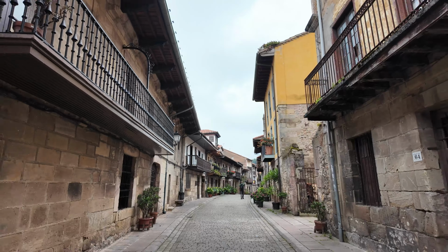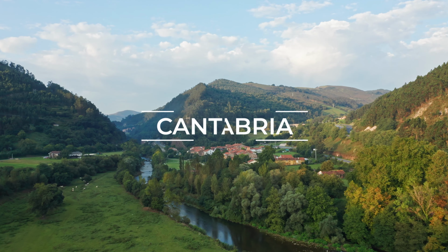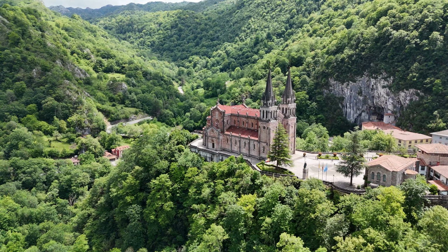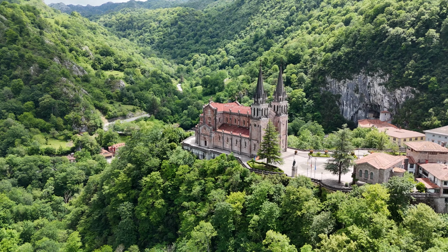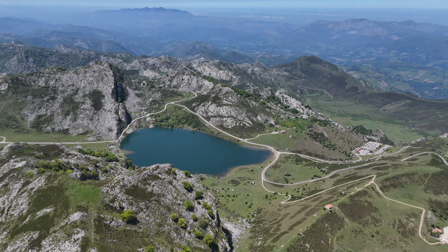Today we are taking you to one of the most beautiful and underrated regions in Spain, Cantabria. The main reason why we decided to visit Cantabria during the summer was to get away from the extremely hot climate of the south of Spain and Murcia. Cantabria is in the north of Spain, nestled between the Bay of Biscay and the Cantabrian Mountains.